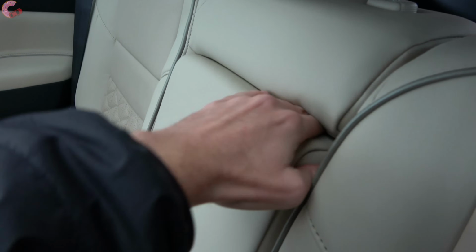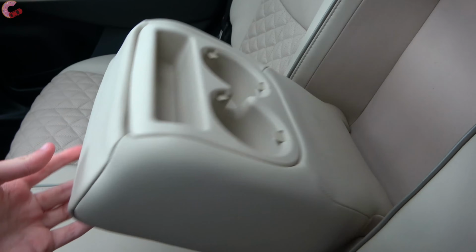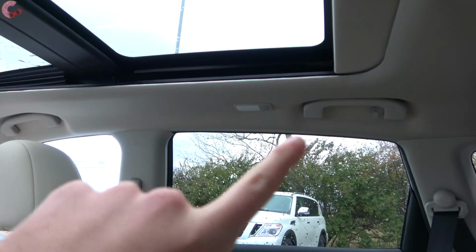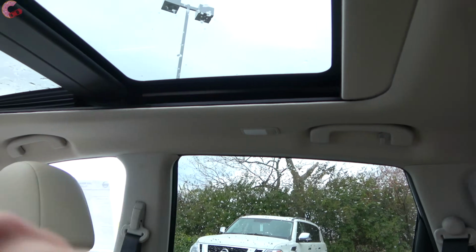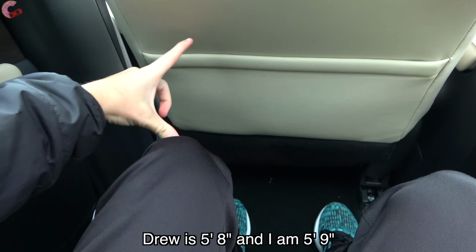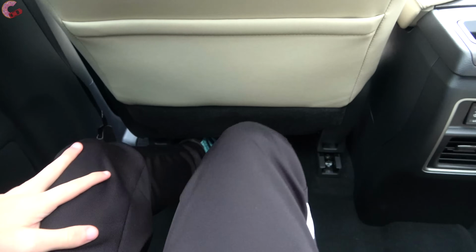Now in the center, you have a fold-down armrest, cup holders inside. Up top, you have some lighting, assist grip, coat hook, and of course your panoramic moonroof. And in terms of space behind rear seating position, I do have plenty of it. So as you can see, between my knees and the seat back, I probably have 8 to 10 inches of rear leg room, and my feet can easily slide up underneath the seat. As you can see, I am very, very comfortable back here.